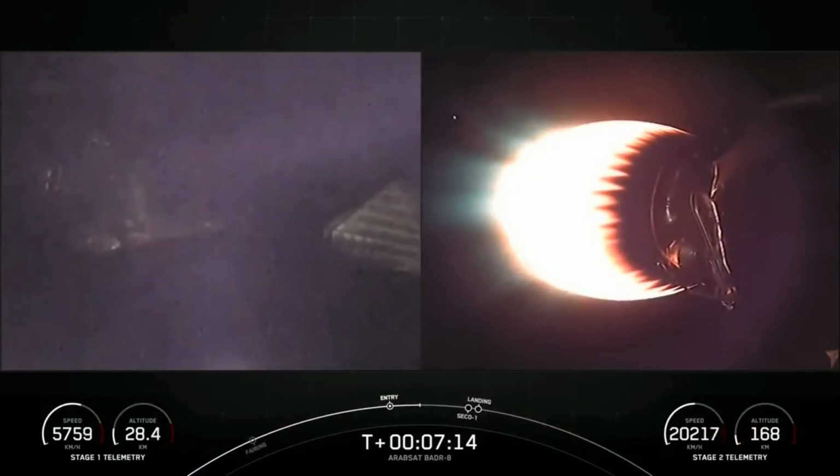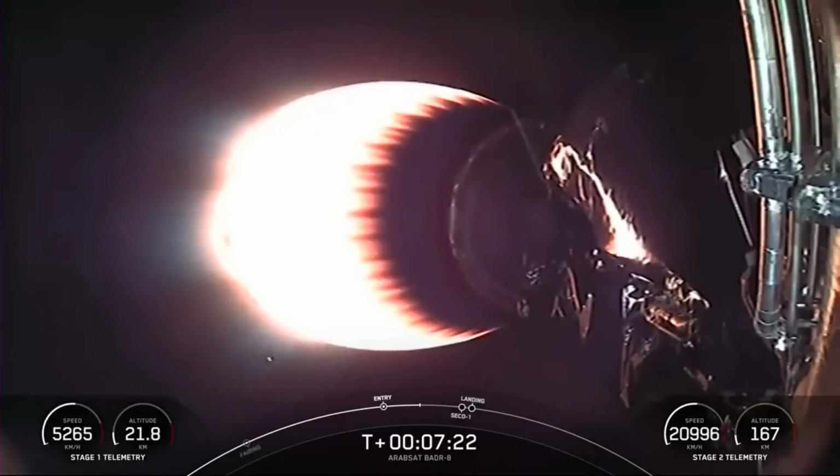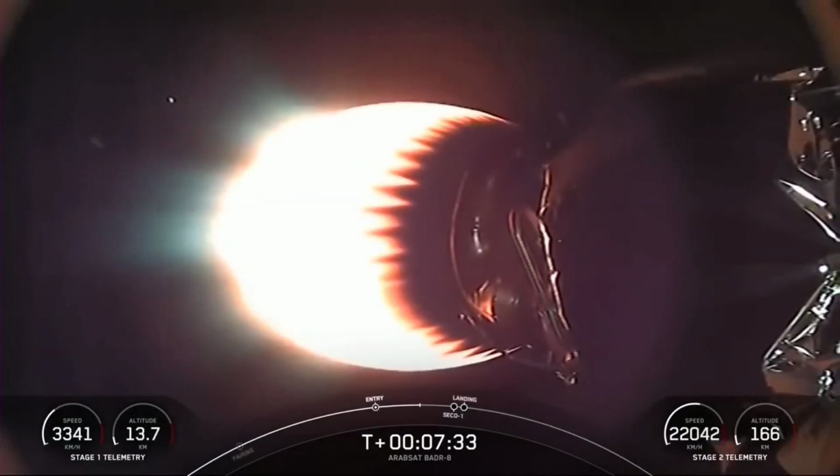With confirmation of entry burn shutdown, we have 1 more burn before the first stage attempts to land on our drone ship, and that's the landing burn. During the first stage landing burn, a single Merlin engine will relight and slow the vehicle down for its 14th landing attempt on our drone ship. Expected loss of signal, Cape. Stage 2 is in terminal guidance.